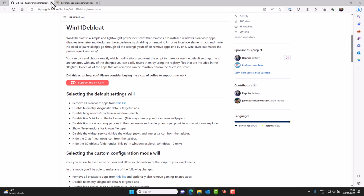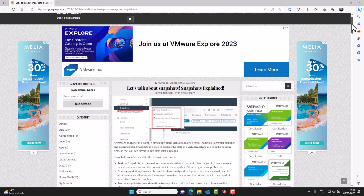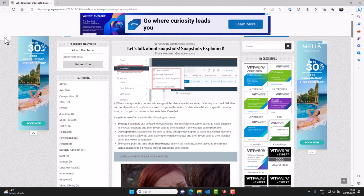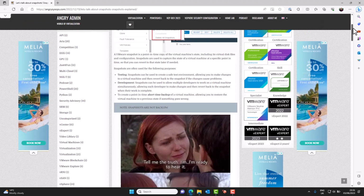Finally, I saw an older blog post, but still a pretty good one, by Peter Tarnowski that's pretty straightforward. It's just explaining snapshots. So, what VM snapshots are and giving some technical detail around them.